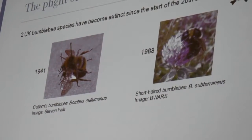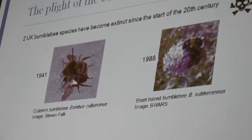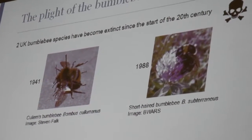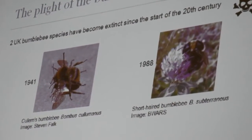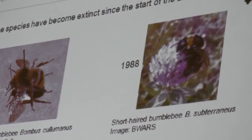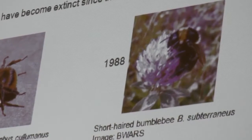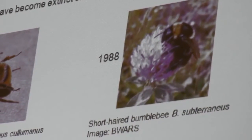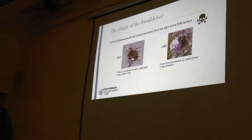So the Shorthaired Bumblebee is the bumblebee I mentioned earlier that's subject to a reintroduction programme. The Bumblebee Conservation Trust is running a project in Kent, in Dungeness, which is the last known site of the Shorthaired Bumblebee. And they brought in new bumblebees. It's quite a long story, but they brought in some from New Zealand and some from Sweden, and they're waiting to see whether that's been successful.